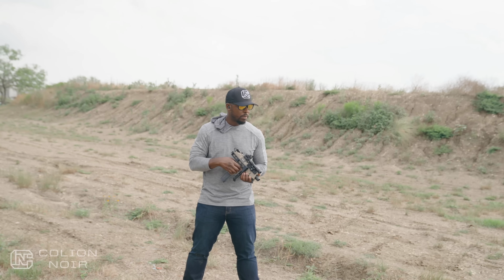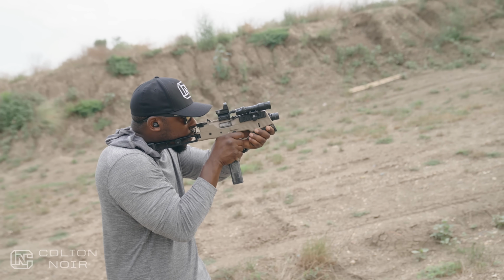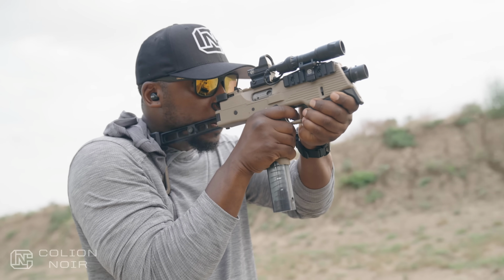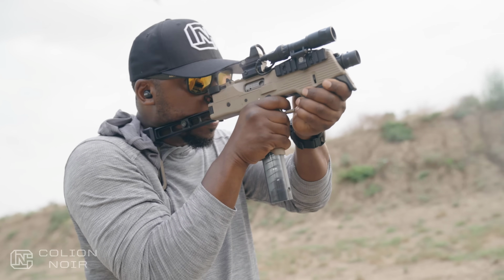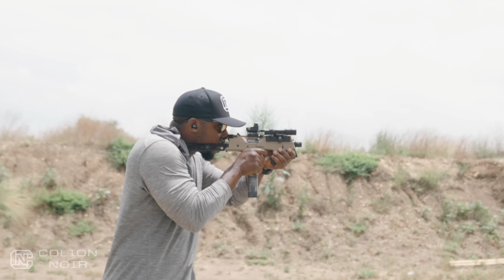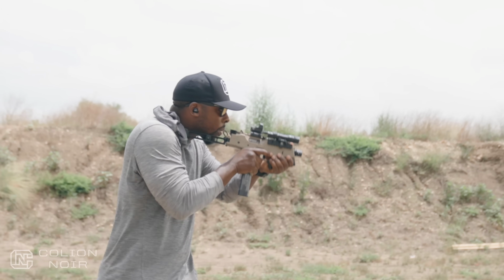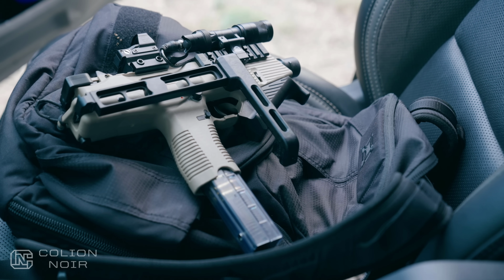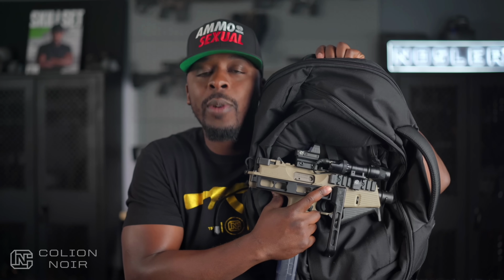However, these guns are bigger and they're heavier, so the chances that you'll have it with you when you need it is slim, unless you're at home or something. However, the TP9 can go places other PDWs or pistol caliber carbines can't go, while still having the same firepower, with better maneuverability and the same accessories. This thing fits in the center console of my truck. I can put it in this Vertex bag and have all the room I want for everything else, and it won't make my bag ridiculously heavy.